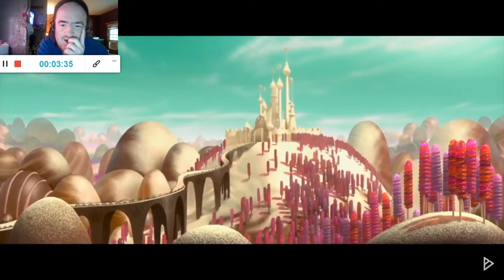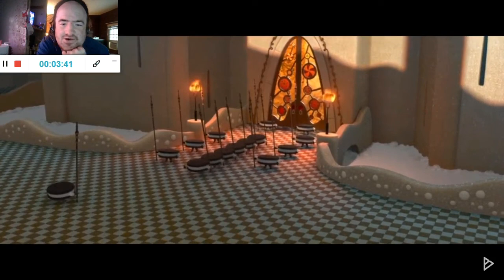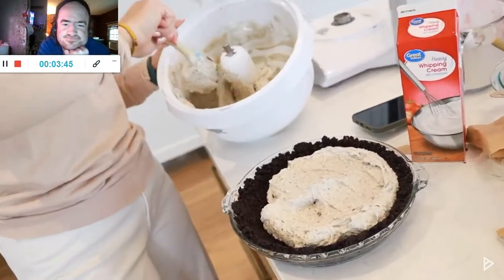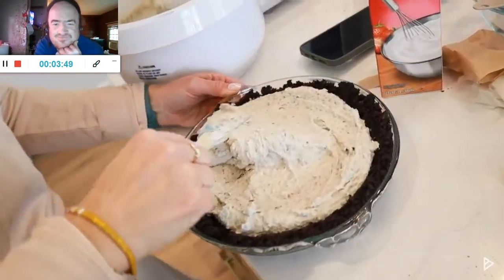Oreo. Or, Oreo. What is that from? I'm gonna look it up. I think it's Wreck-It Ralph. Oreo. And the Oreos are like marching, saying Oreo. I think. Oreos marching.